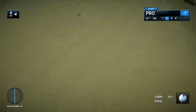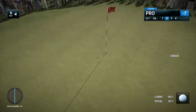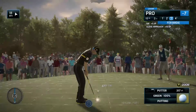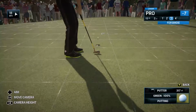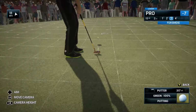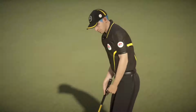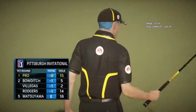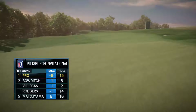Still like it. Headed for the fat part of the green. Wow, Frank, he is dialed in. Yeah, that was just some shot on that. Easy birdie, just a couple of feet. Just continuing to play some really good golf. 8 under par for the championship.